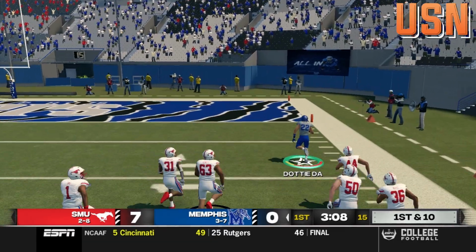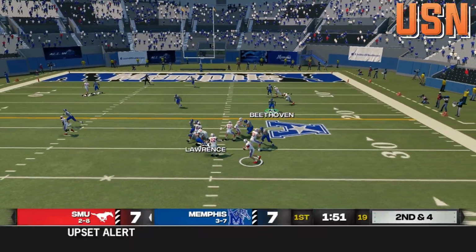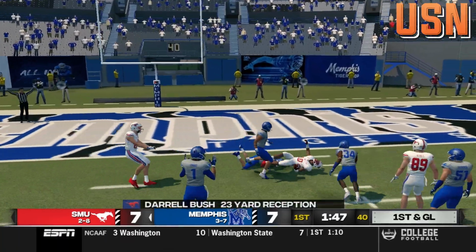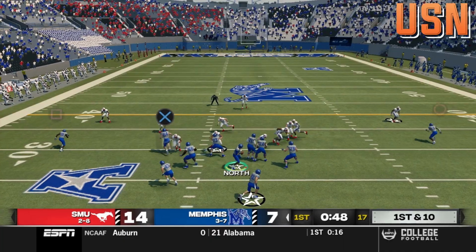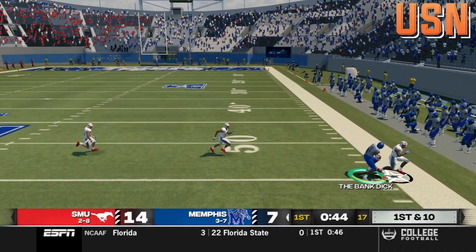But Lottie Dottie says, you know what? I don't like it when anyone's near me either. I'm just going to take this all the way, folks. Don't mind me over here. I'm just going to go get a big-time touchdown and even this thing on up here early in this one. They would get a big play to Darnell Bush right there on that nice reception, which would eventually set up this touchdown, and SMU, the 2-8 SMU, is now up 14-7 here early.